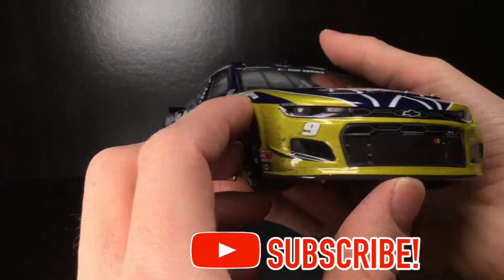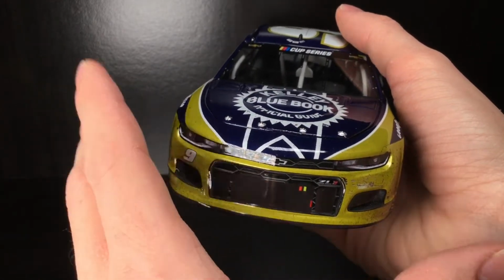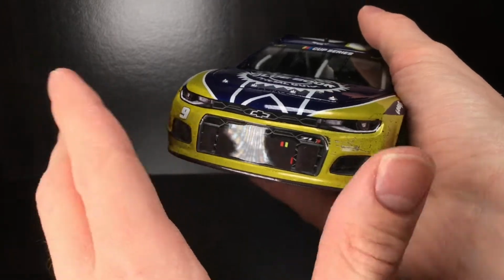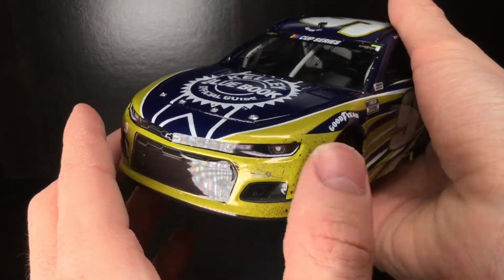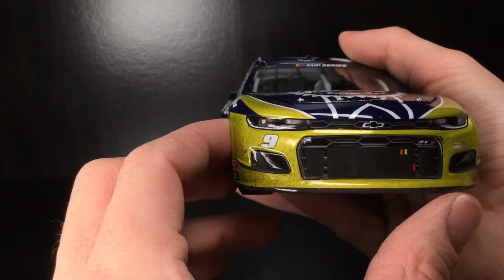I tell you what though, this is something I like to do every time I get to see Chase Elliott win a Cup race. I like to get the 1:24 for it. But if he doesn't win a Cup race, or if he does win a race and I didn't watch the race because I was at work or something, I don't get the 1:24. This right here is going to keep me up all night, guys.